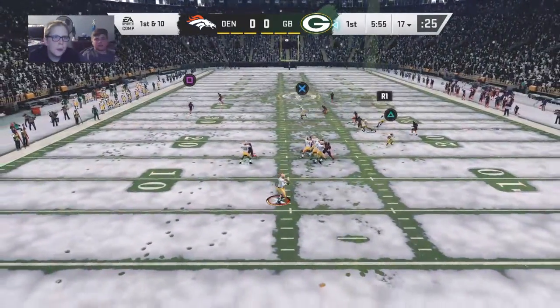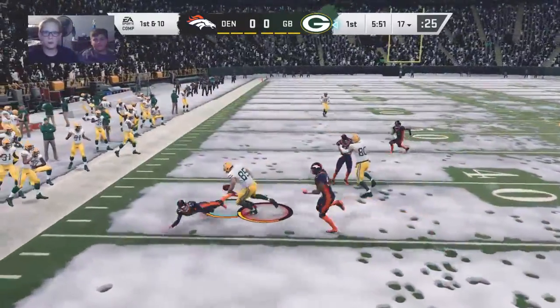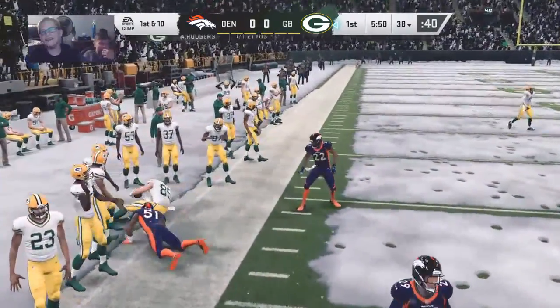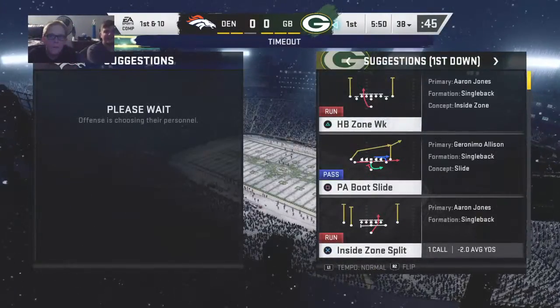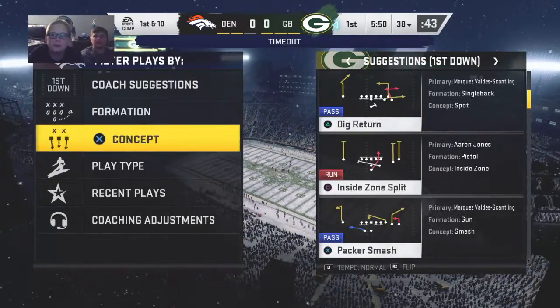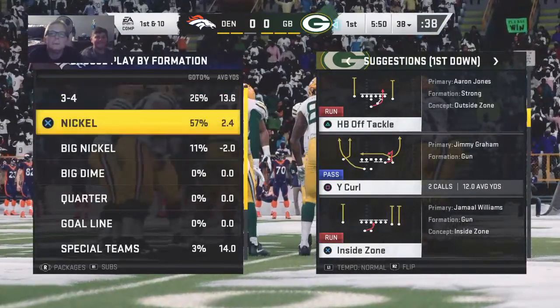On first down, Rodgers. That's caught. It's Robert Tonyan, the tight end. That's good for 21 yards on the catch and run. Now the Broncos are going to take a timeout. They'll have 2 remaining as we step aside here in this first quarter.